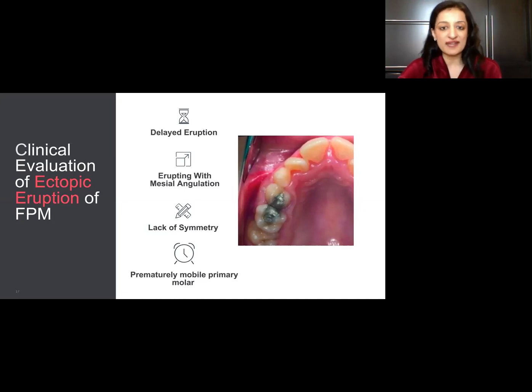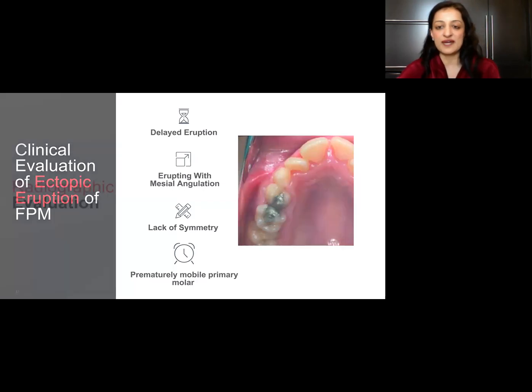If it's erupting, of course, with a mesial angulation, which is what the picture is depicting there, and lack of symmetry. So if you're seeing one side, but you're not seeing the other side, as we know, we want to see the contralateral tooth within 6 months of eruption of the first tooth. So you'll make a note at your recall, okay, 1/6 was erupted, I don't see 2/6, no problem, I'm not worried, and then you're seeing them back in 6 to 9 months, and you're like, still don't see 2/6, now point of concern, let's take a look. And then, of course, prematurely mobile teeth are also a concern. So you'll be checking and seeing like, oh, the primary 5 is mobile. Why is that? That doesn't make sense, right? So another indication of an ectopically erupting first molar.